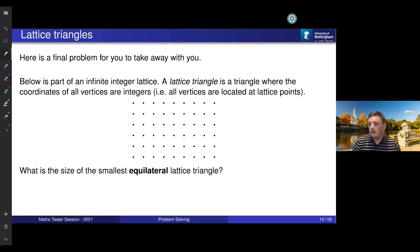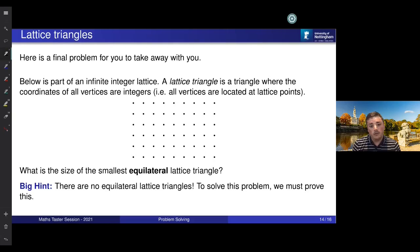And it turns out that no matter how hard you try, you will never be able to draw an equilateral lattice triangle. Now, you may not believe me. You might think, well, if I just get it at just the right angle, or if I make it big enough, or whatever, have a go. Just try drawing one.